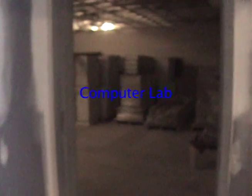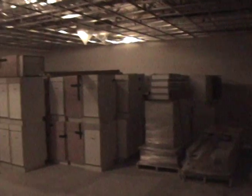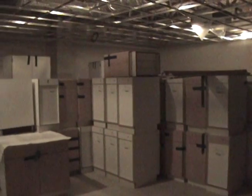It's the first of 2 computer labs. These are cabinets for the school, for just the classroom itself. Classrooms and science rooms for this floor.